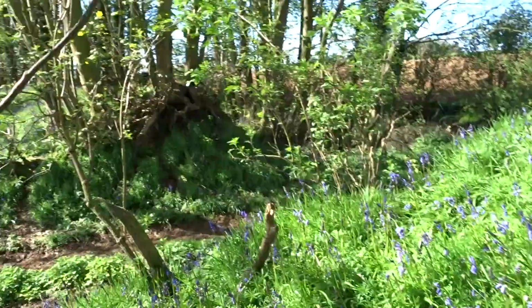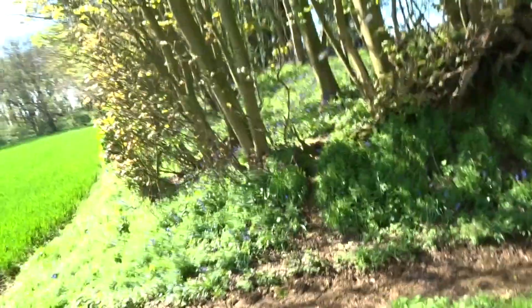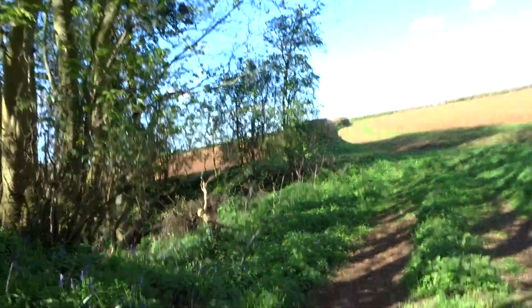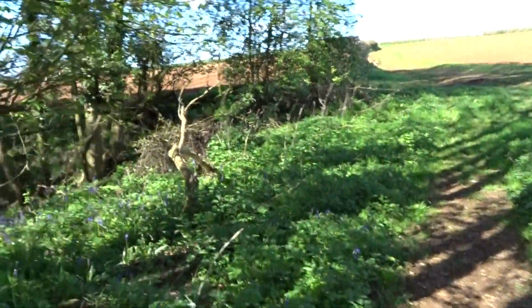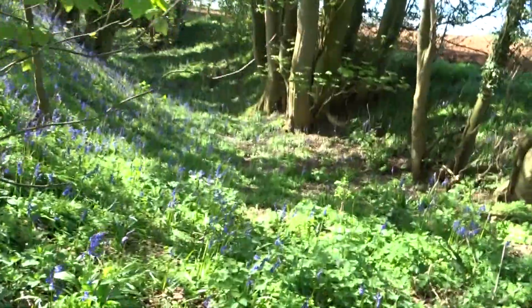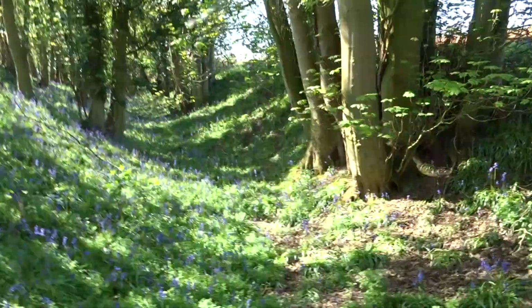This is on private land, but I've got permission from the farmer called Robert. Thank you very much, Robert, to come and have a look. I have been here before. I did take some photos last time. I didn't make a video. I was thinking of wearing shorts today. There's not that many nettles.